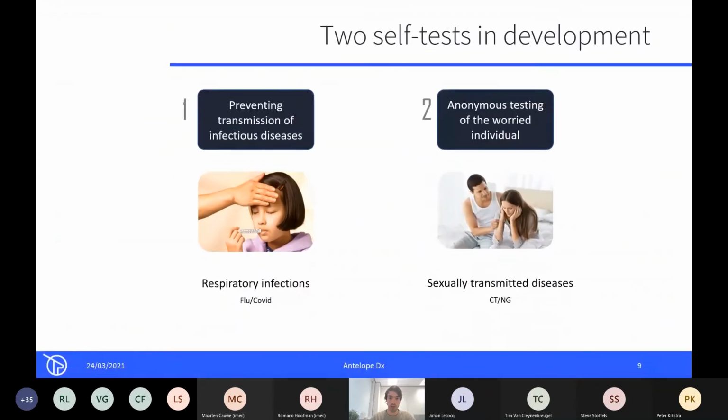So I think to conclude, I see that I'm going over time a little bit. I won't go too much into the business cases, but I'll just keep it at explaining a little bit what we are doing. So indeed, we are making a self-test for flu and COVID.